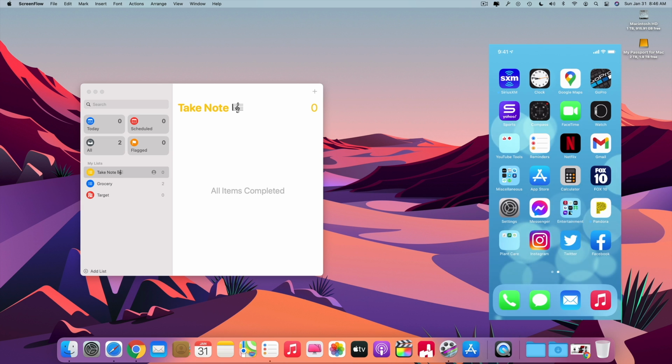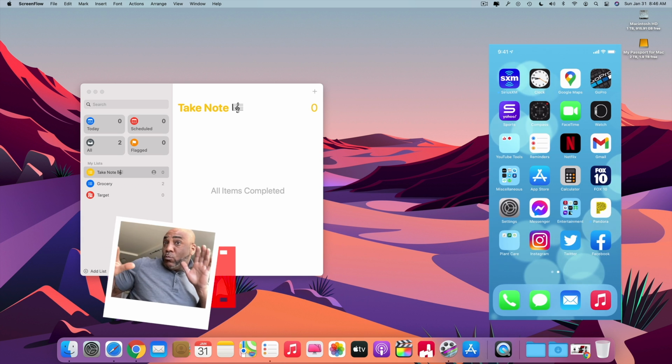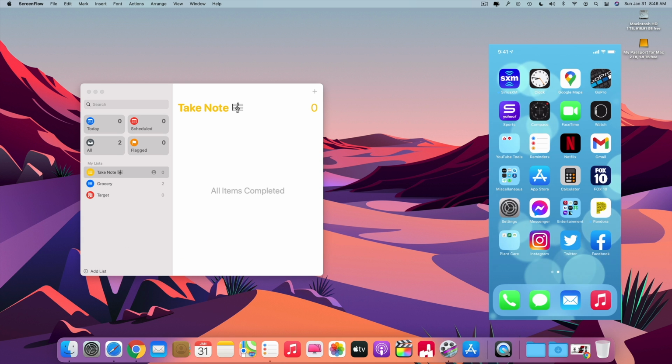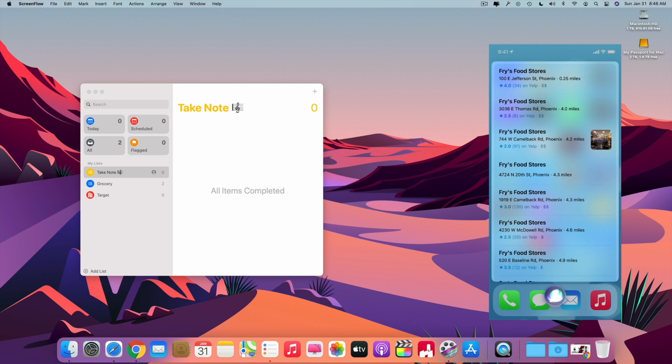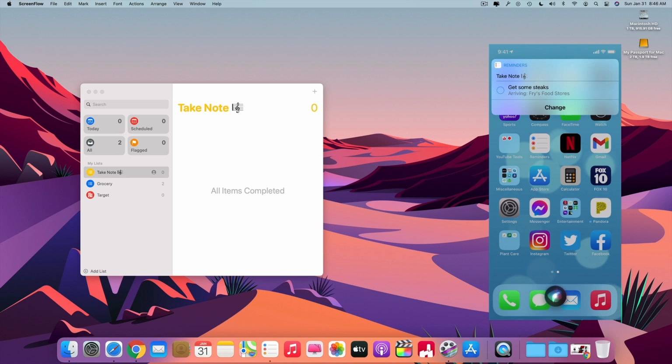But what you can do is say the place, and the iPhone, being a smartphone, will give you a geo bubble for that location. So let's try it out here. Remind me to get some steaks when I go to the Fry's on McDowell. Which location? Now you see it's asking me the location, so I'm just going to select this one right here. Added.